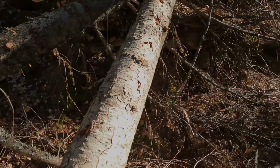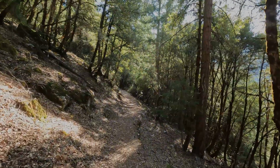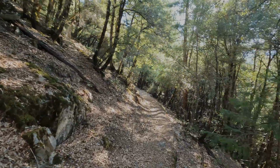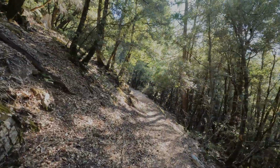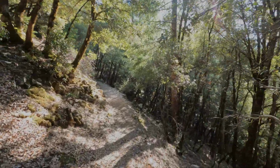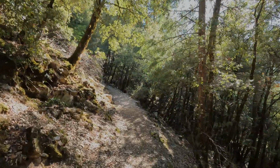Much happier when I don't have to crawl under. These are still kind of neat trees, the way the light kind of filters through them, kind of the long, spindly trunks.